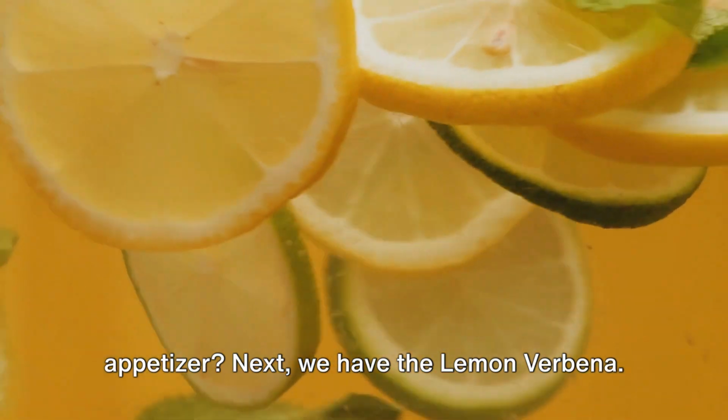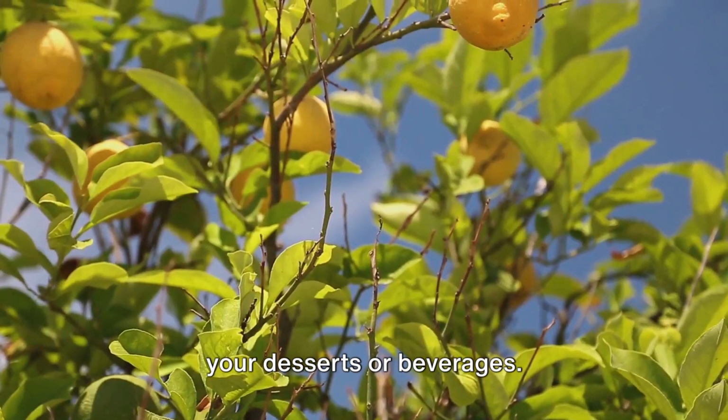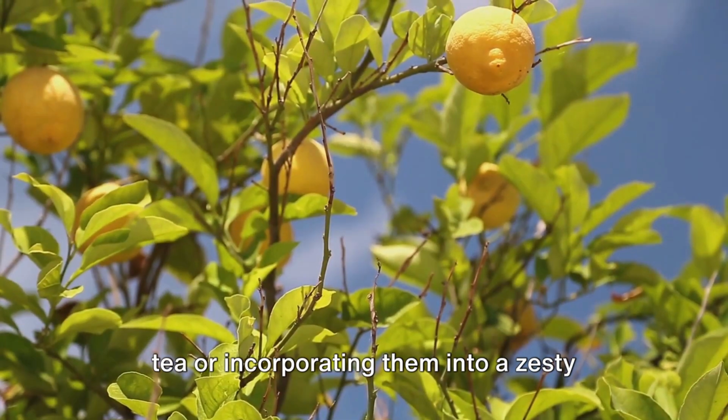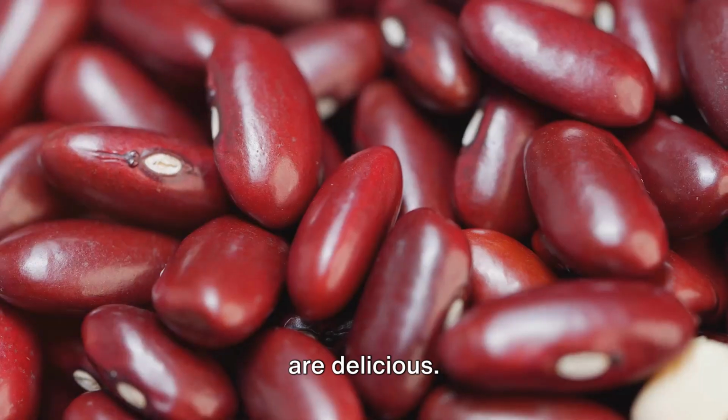Next, we have the lemon verbena. Known for its intoxicating citrusy aroma, it's a fantastic ingredient to infuse into your desserts or beverages. Try steeping the leaves in a hot cup of tea or incorporating them into a zesty lemon tart. The possibilities are as endless as they are delicious.